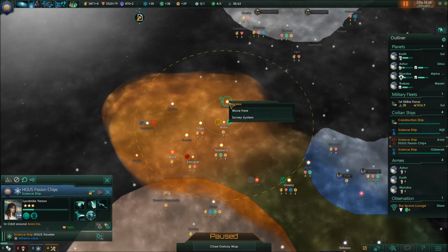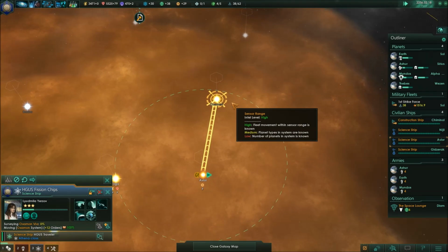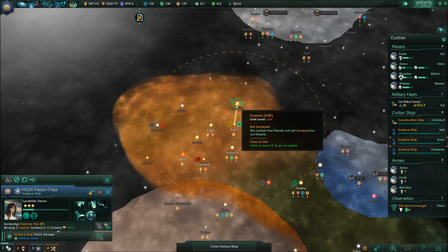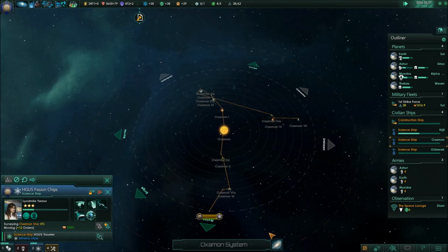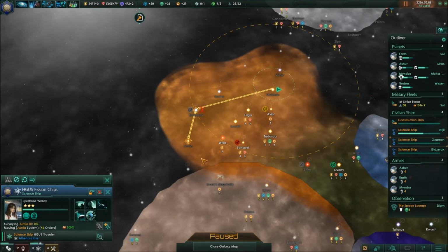Although, like I say, I don't think there's going to be any worlds there. We'll see. We'll see if my theory holds true. Now, the reason I'm saying that is because the entire star system is within our survey range. And so we've got medium intelligence level. And indeed, yes, it doesn't look like there's any livable systems there. So let's head this way.